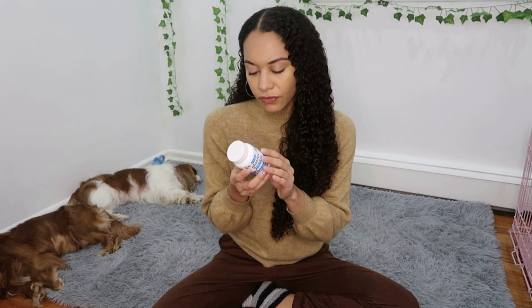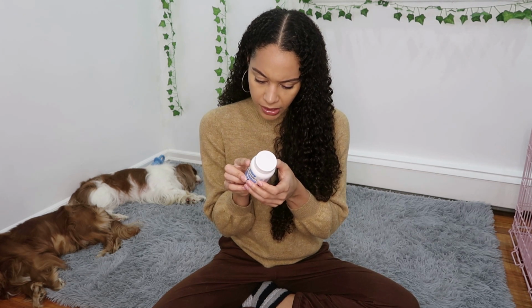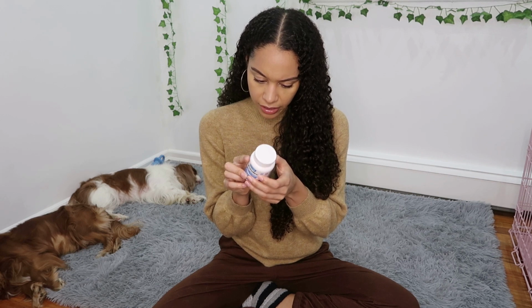They also have chewable tablets that you can give your dogs, but I personally don't like giving the chewable ones because the very first ingredient is canola oil, which I think is kind of strange. I don't know why the first ingredient is canola oil for the tablets. So I try to steer away from those. But this one, the first ingredient is pumpkin seed powder. So that's good.